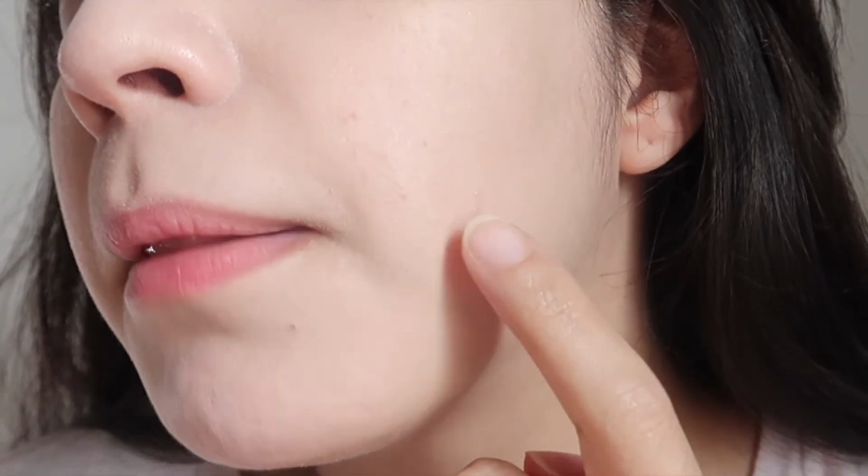It's a little bit tacky. Let's give it a moment to sink in. Ang ganda oh, para siyang Korean skin. Okay, so it's not a full coverage. I can still see my red bumps here, but according to the description in the box, it's buildable to high coverage. So maybe you need to pump again.